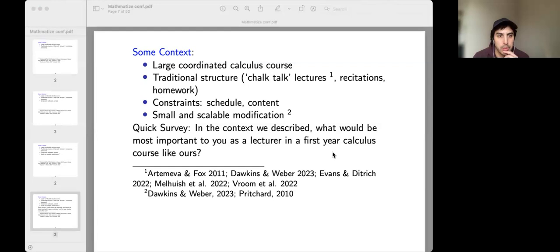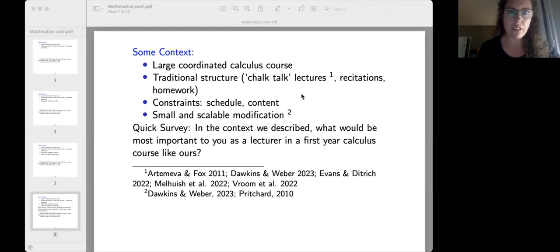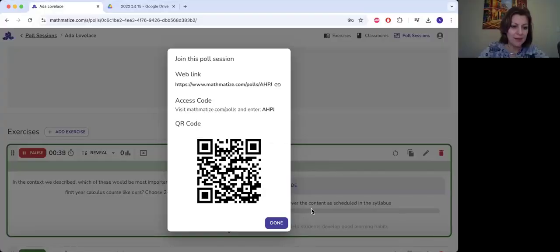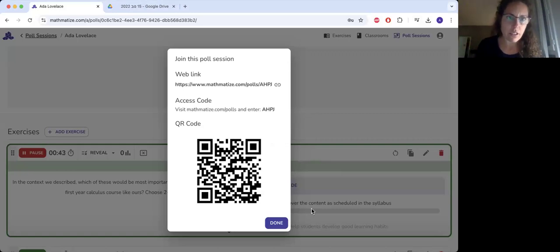Yeah, there's no QR code. It's not showing? No, we don't see it. Yeah, it only showed one window, I guess, sorry.